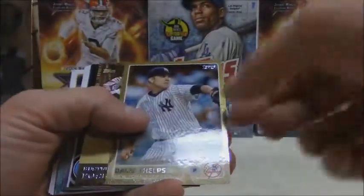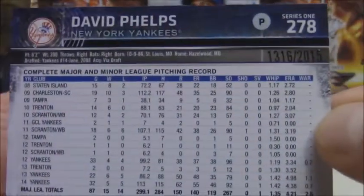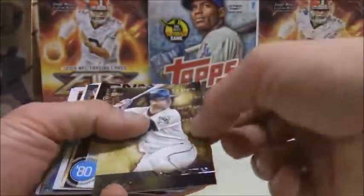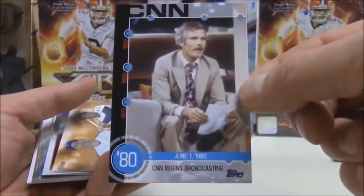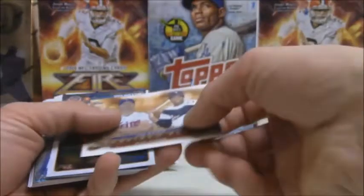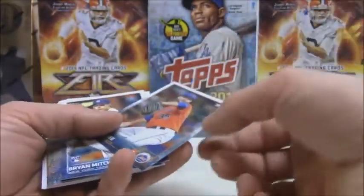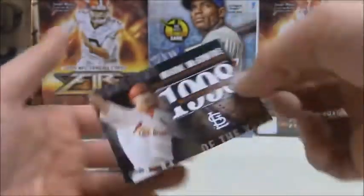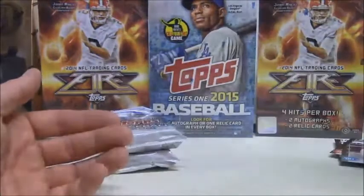Base. Phelps, gold, 13-16 of 2015 for the Yankees. Four-tier. Posey, Archetypes. CNN, Maurer and Carew, inspired play, Gee, foil, and McGuire, highlight of the year. Corner's a little dinged up there.